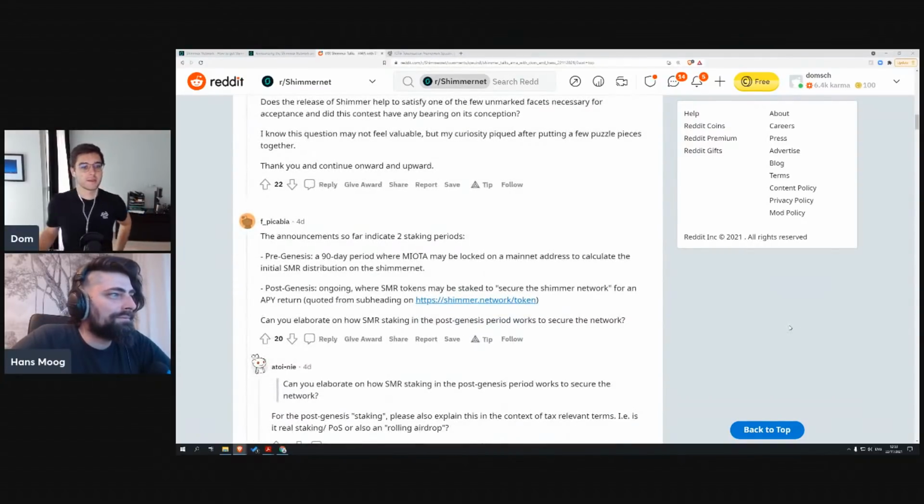Cool. The next question. The announcements so far indicate 2 staking periods. Pre-Genesis, a 90-day period where IOTA may be locked on a mainnet address to calculate the initial Shimmer distribution on the ShimmerNet. And the post-Genesis, ongoing, where Shimmer token may be staked to secure the Shimmer network for an APY return. Can you elaborate on how staking in a post-Genesis period works to secure the network? Maybe you want to talk about mana and how that helps?